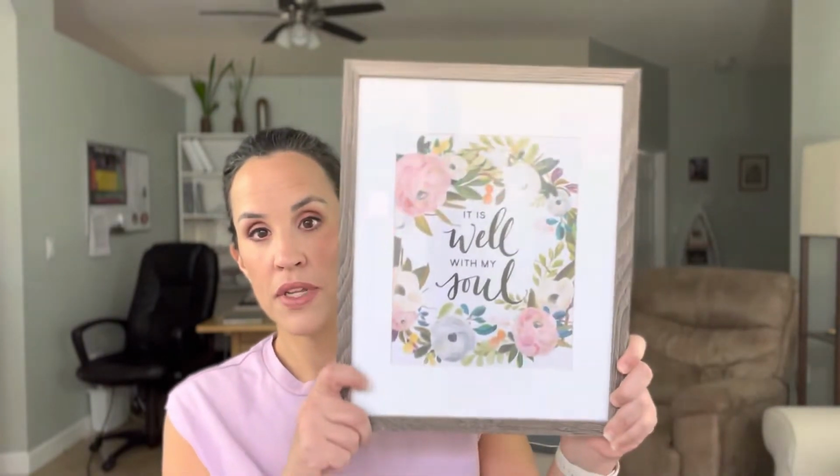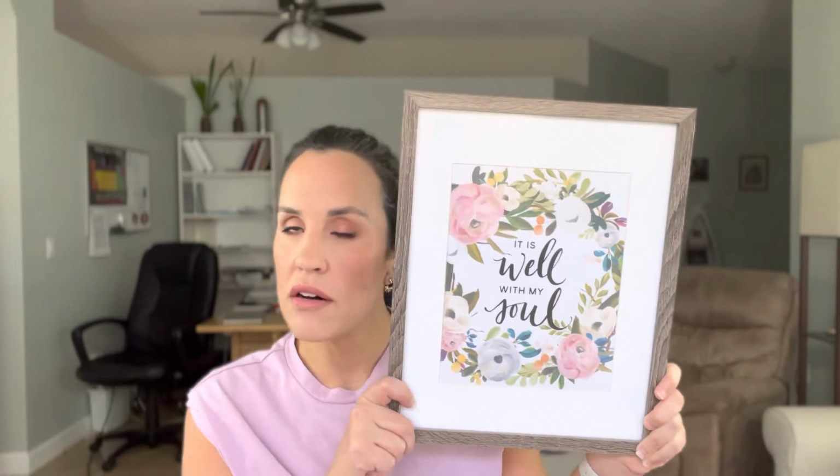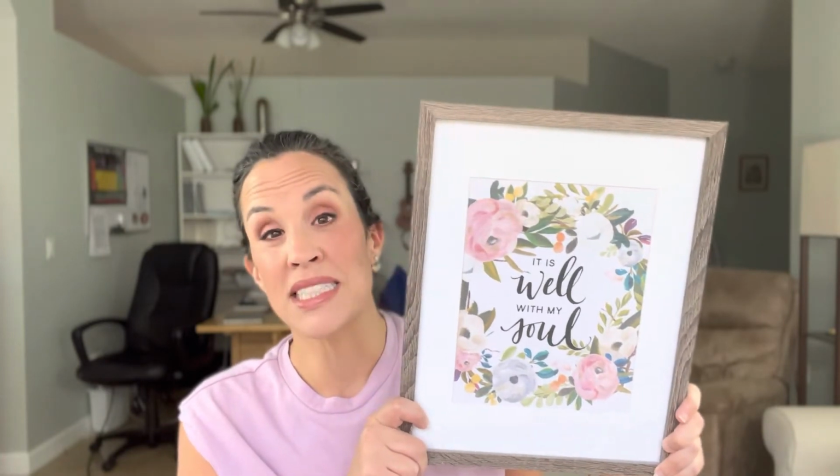So here's what I found. Sorry for the reflection. It's got watercolor flowers on it. I love this, and I made it for like $4. And I don't feel bad about it because I'm not selling it, so I don't buy home decor.